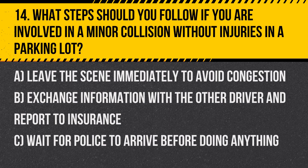A. Leave the scene immediately to avoid congestion. B. Exchange information with the other driver and report to insurance. C. Wait for police to arrive before doing anything.